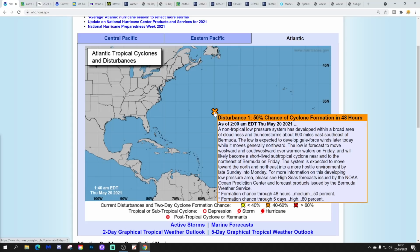National Hurricane Center are saying a non-tropical low-pressure system has developed in a broad area of cloudiness and thunderstorms about 600 miles east-southeast of Bermuda. The low is expected to develop gale force winds later today while it moves generally northwards. The low is forecast to move west-southwestwards over warmer waters on Friday, tomorrow, and will likely become a short-lived subtropical cyclone near and to the northeast of Bermuda on Friday. The system is expected to move toward the north and northeast into a more hostile environment by late Sunday and into Monday. And then it goes on to give, we get more information about this from High Seas and NOAA and so on.